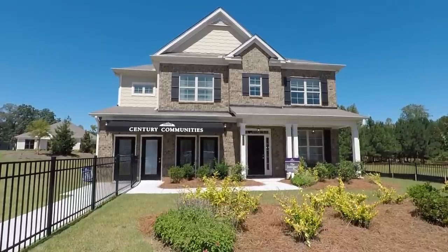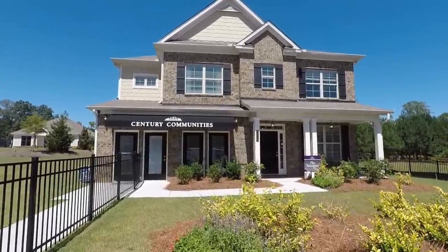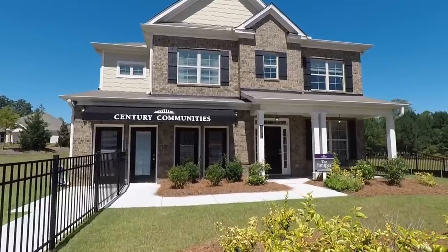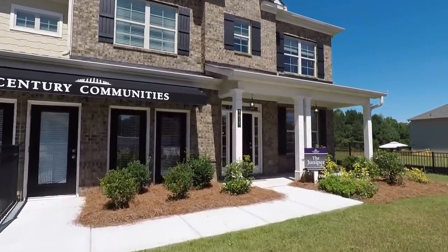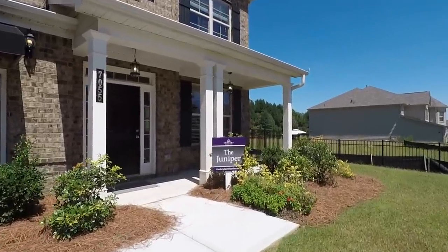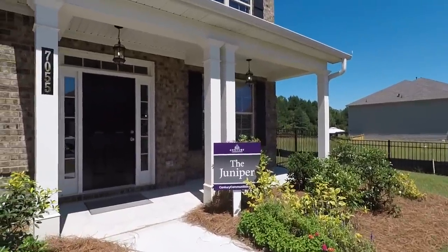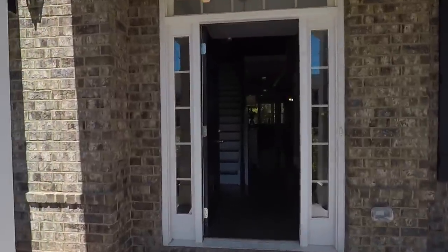Now, this is the model home, but they currently have this floor plan under construction in this community plus other communities in Metro Atlanta. So if you like this floor plan and would like additional information, send me an email. My email address is below. And now let's go inside and take a look around.